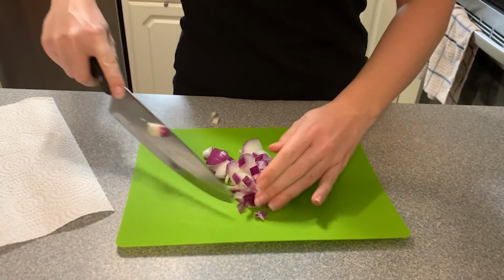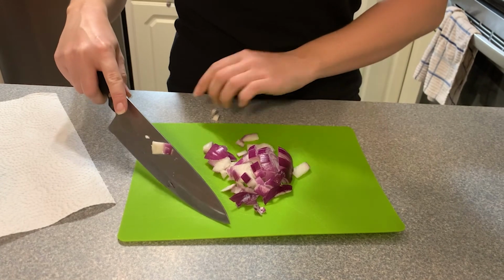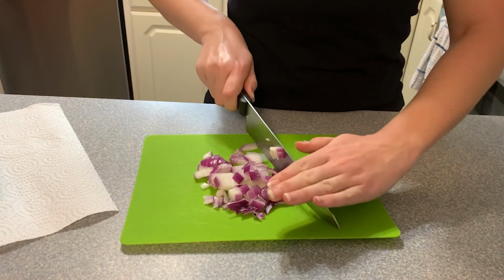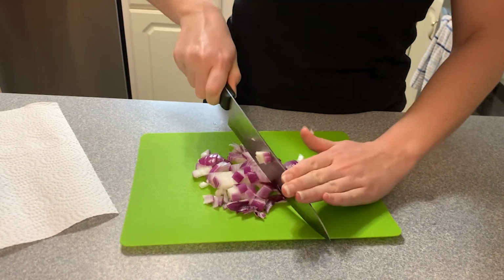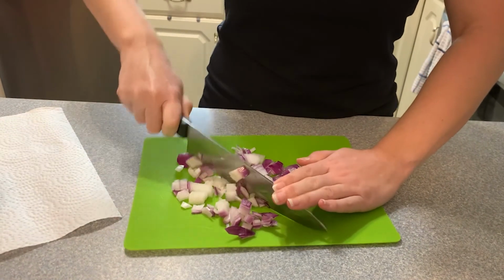All right, so if you don't like big chunks like this in your salad, what you can do is cut it back like this, so your hand on top. Just come around, chop it up.